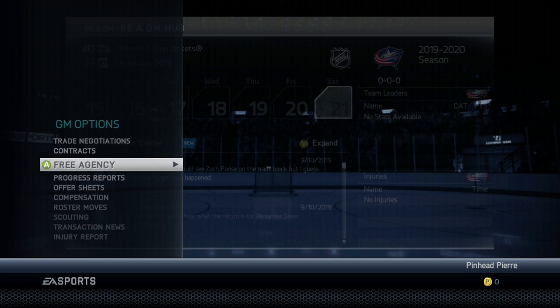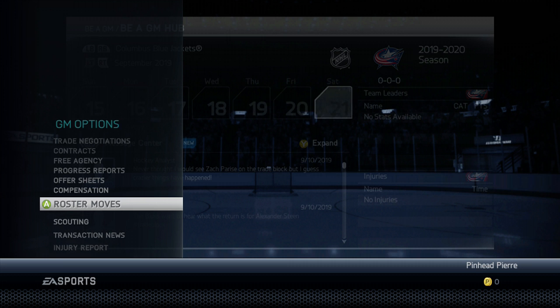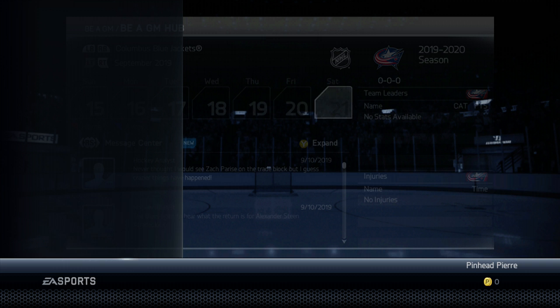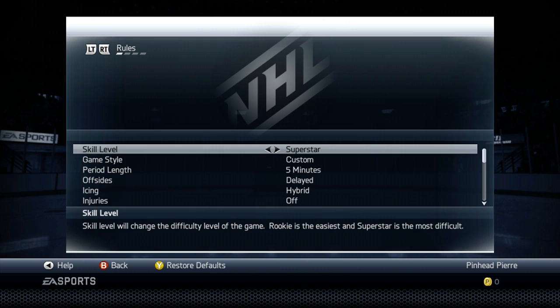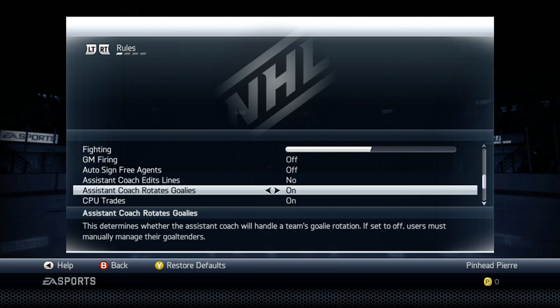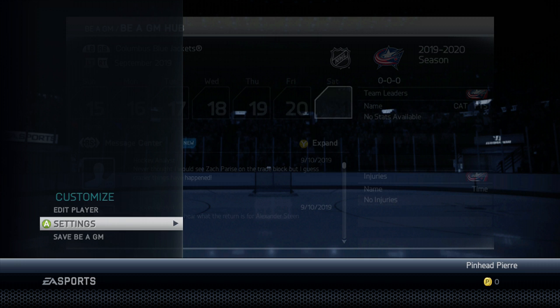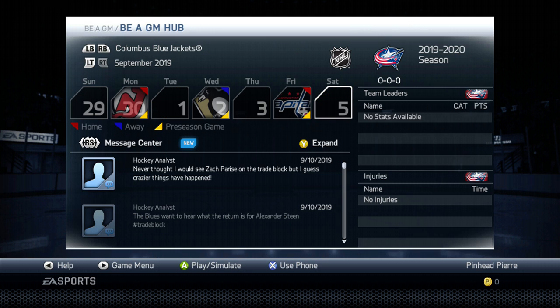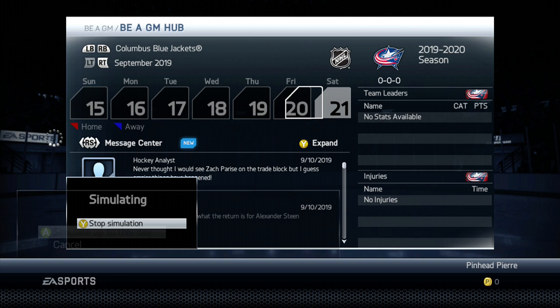So anyway, now that I'm done talking and rambling about important, yet stupid stuff, you guys want to see the sim, right? So because I am insane, as always, I like to check things over again. I'm very picky about this, right? I want my goalies to play even time. I don't want Bobrovsky to play all 82 games. I've had that happen to me before in past GM modes, and it's pissed me off. I didn't like it. So let's get this season started here.